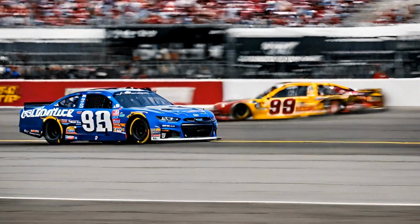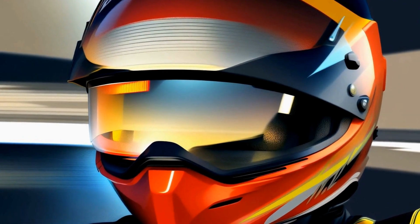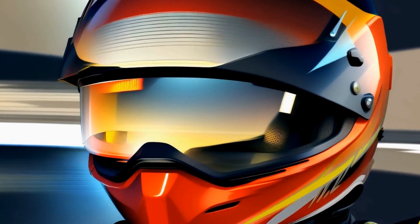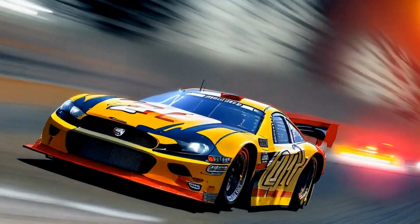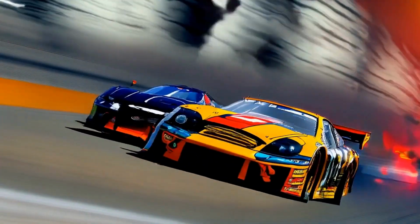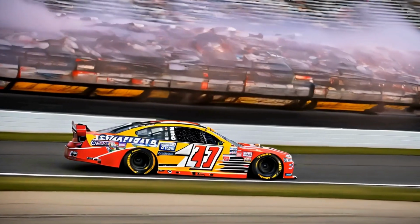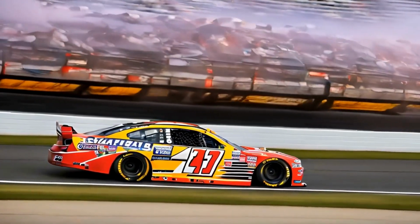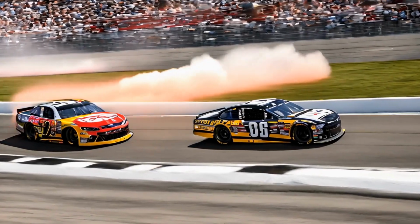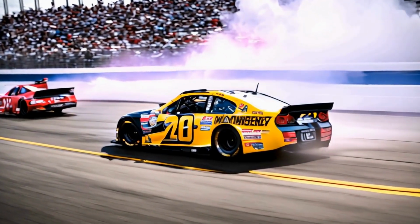Interacting with fans. One of the most important aspects of being a racing icon like Jeff Gordon is interacting with fans. Gordon takes the time to sign autographs, take photos, and chat with fans who come to watch him race. He truly appreciates the support and admiration of his fans and goes out of his way to make them feel appreciated.